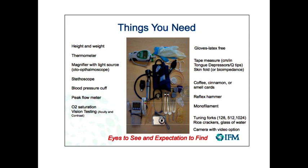Oxygen saturation. That's a device on the upper left. Great, great device to have. Goes right on top of the fingertip. You can buy them for probably under $100. A good one for 70 or 80 bucks that looks at not only oxygen saturation, but it looks at pulse rate and even the PI, the perfusion index. Okay, those are probably a little bit more expensive, but still, I think under $100.